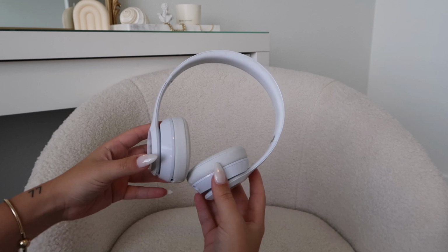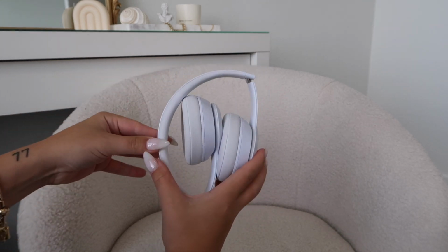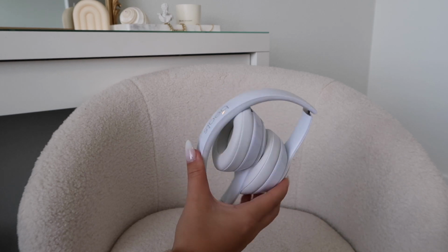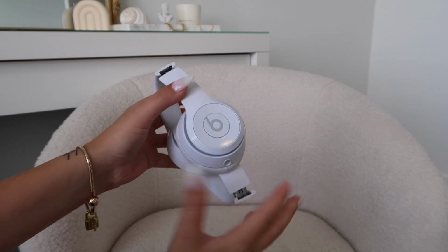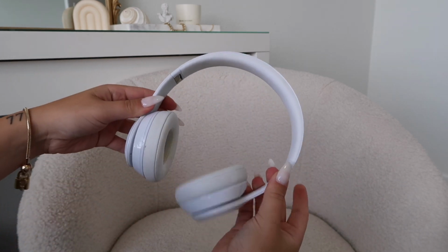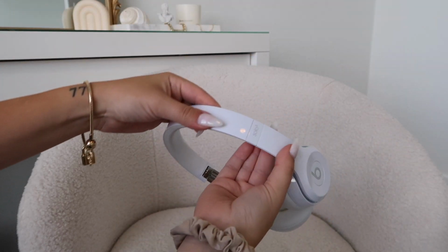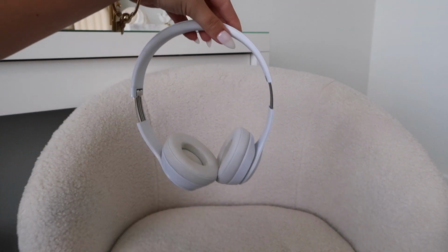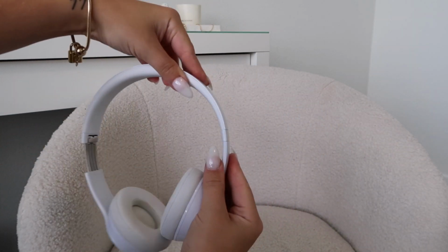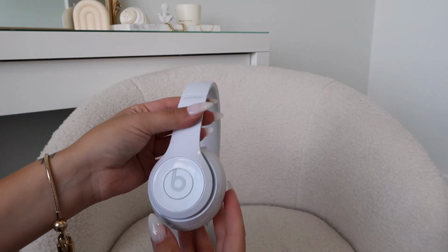So I just have the gloss white version. Again, these also come in so many different colors, but they are a wireless headphone that is noise canceling and is so, so, so comfortable. I can wear these for like an entire day on end, not have any discomfort or soreness whatsoever, which is a huge thing for me. They fold up really nice and compact, which is something the Apple ones don't do, sorry.